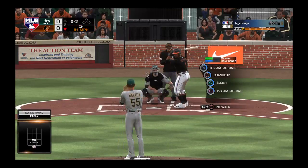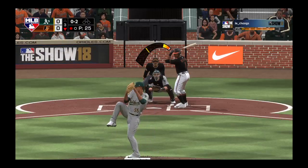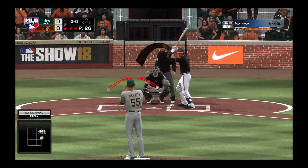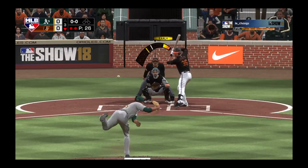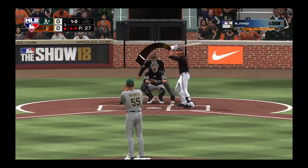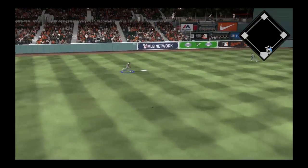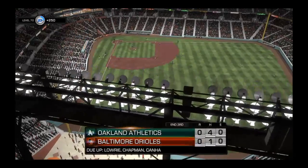A great job of changing speeds there. It's 0-2. The 0-2 home. Swing and a miss on the fastball that time. Out number 2. Settling in now, Caleb Joseph. Catcher, Caleb Joseph. And he takes ball 1. Line toward the gap in left center. Kenna is there, and he'll make the catch to retire the side.